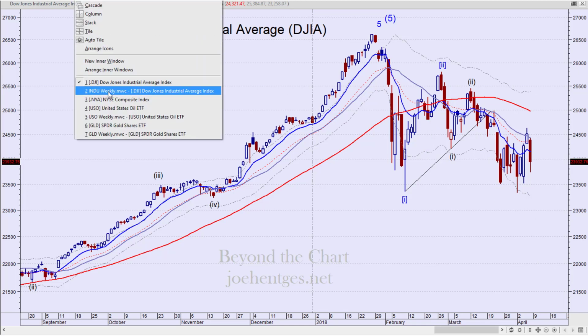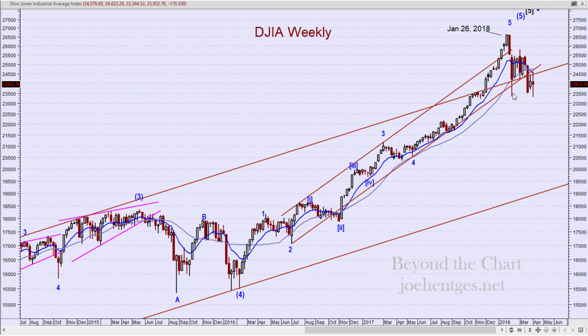Let's take a look at the weekly chart. The weekly chart shows us down 170 points for the week. A lot of volatility in here for the week. We are below this channel for the 3rd week in a row. We're coming back inside. We're now inside this bigger channel. This is the channel from March 2009, okay?